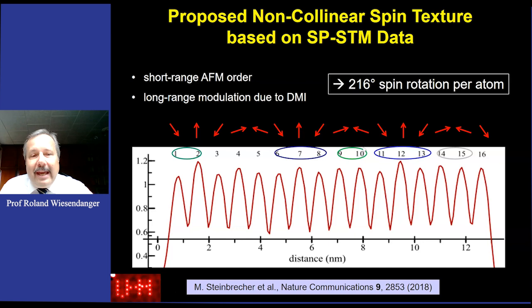You can create such non-collinear textures in two-dimensional thin films, which led us to the discovery of so-called magnetic skyrmions. I don't have time to go into that for the experts. Also in Singapore, some new kind of magnetic storage devices based on these magnetic skyrmions are now basically pushed forward. And this is a very exciting direction of magnetism.